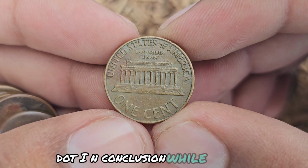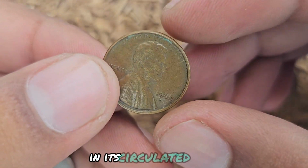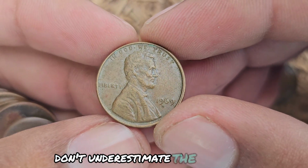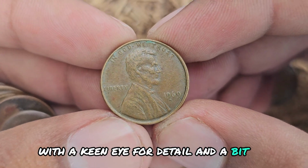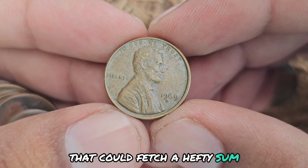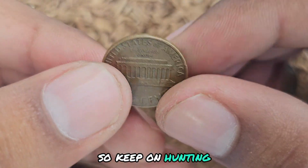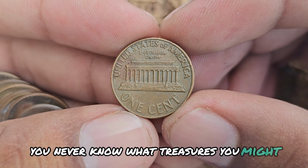In conclusion, while a 1969 D mint mark Lincoln penny may not be worth a fortune in its circulated state, don't underestimate the potential value of this humble coin. With a keen eye for detail and a bit of luck, you could stumble upon a rare gem that could fetch a hefty sum. So, keep on hunting through those coin jars and piggy banks. You never know what treasures you might uncover.